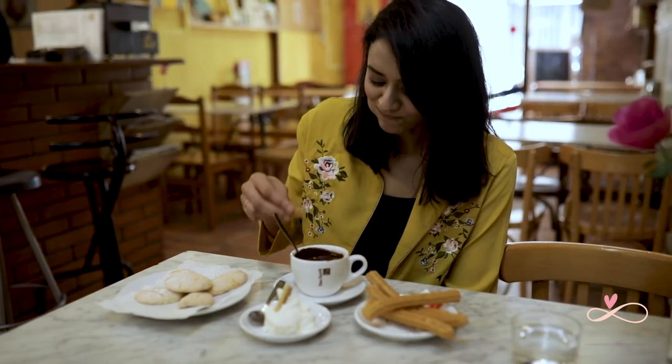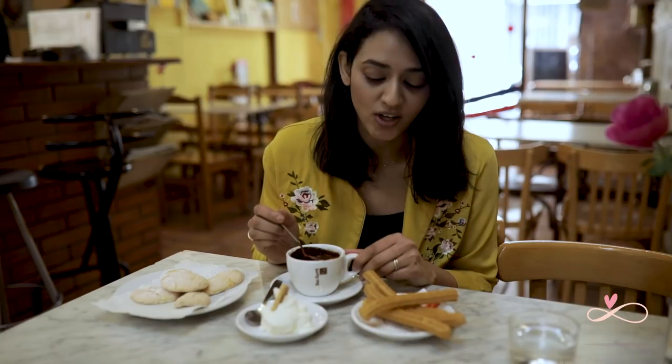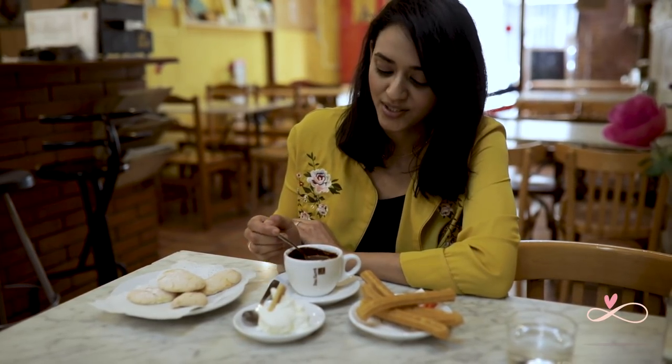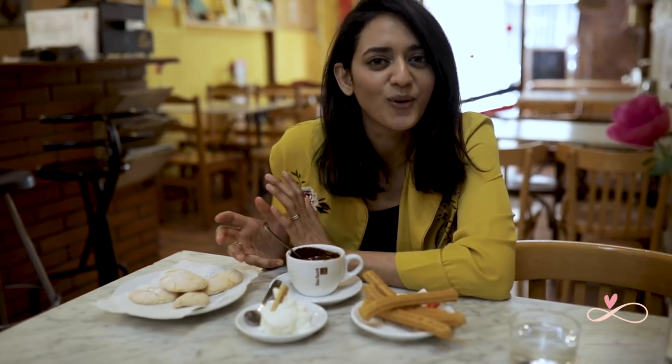Estamos aquí. The churros are great here, but what stands out is the chocolate. This place is known for its chocolate and it clearly shows. It's really, really good. But the biggest highlight about this place is that it's more than just churros. When you enter, you get such a nice homely feel about this place.